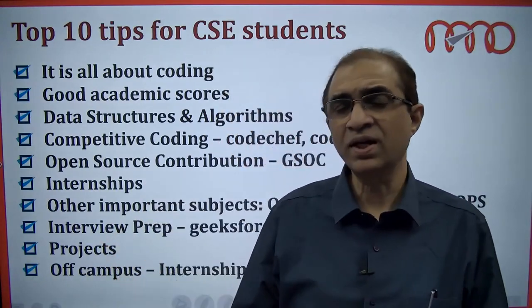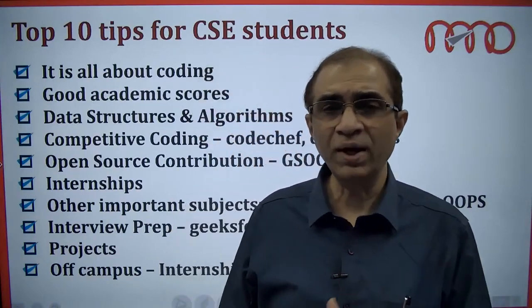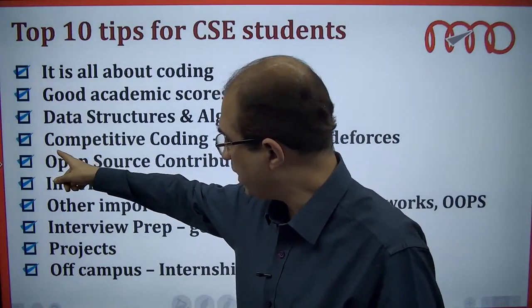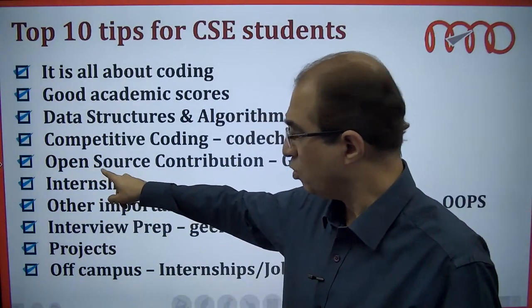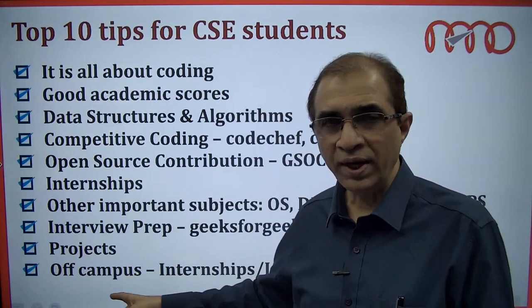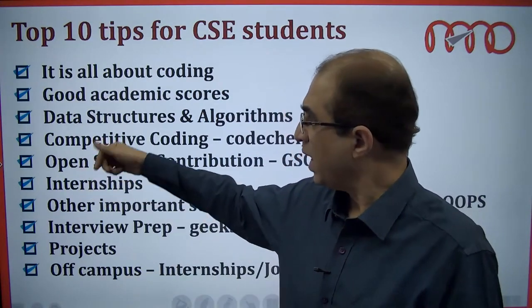So one of the ways in which they come in useful is through giving referrals for off-campus jobs and internship opportunities. Similarly, most of these companies also have their career portals. You can apply through the career portals for off-campus jobs and internships. And if you have done all of these things, specifically competitive coding and contributed to open source, you will definitely catch their attention, provided you apply to them, provided you get access to them. If you have these two things and a good academic score, definitely you will catch their attention.